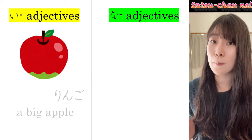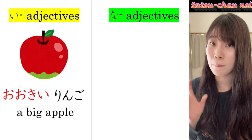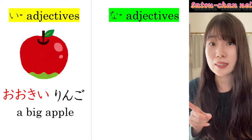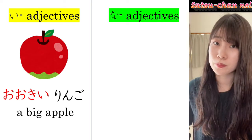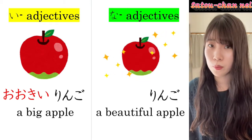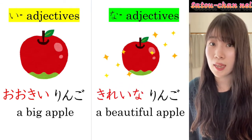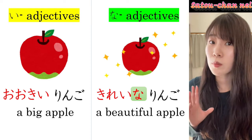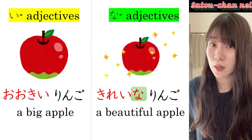When you want to say a big apple, you can just say 大きいりんご, big apple, if the adjective is an e-adjective. The word 大きい modifies りんご, apple. On the other hand, if you want to say a beautiful apple, you have to say きれいなりんご. Now you need na here. So when you modify nouns using na adjectives, you need to put na before the nouns.